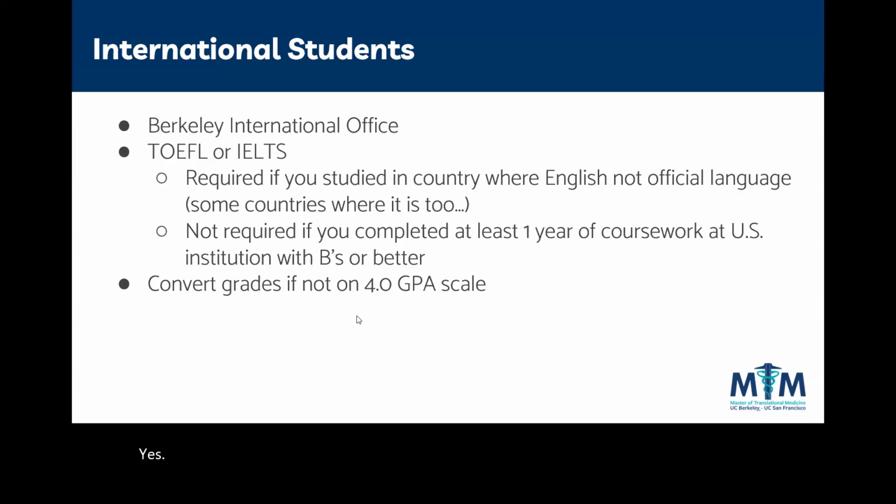International students usually have some more questions about what they need to do. If your undergraduate degree is in a country where English is not the official language, you will need to submit your TOEFL or IELTS score. Okay. It's only not required if you completed at least one year of coursework in the US.